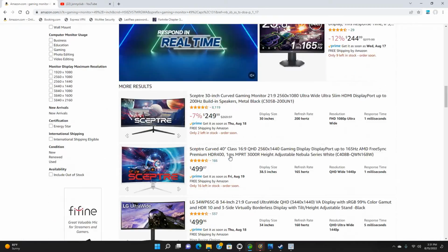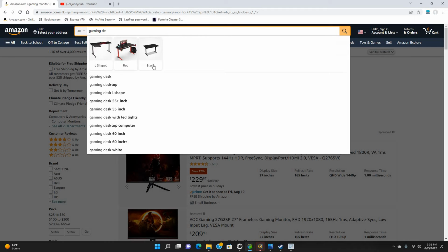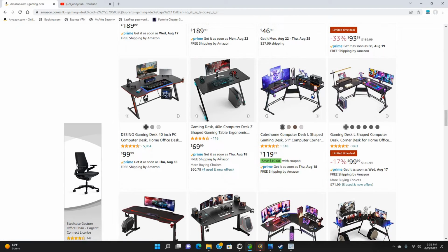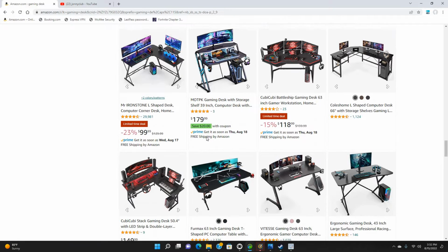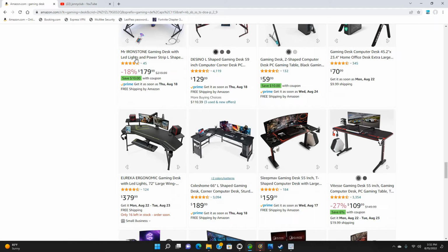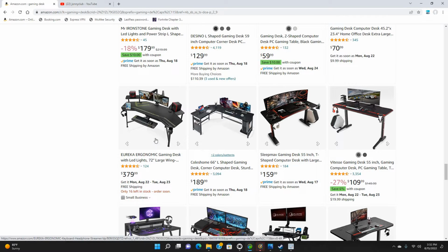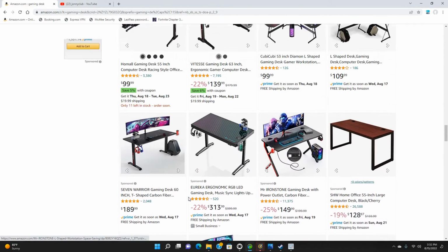Okay guys, so who thought we'd find the monitor? But now you need a gaming desk, because that is very essential. Let's find them and see what they have. These are all very cheap. Very cheap. This is the most expensive, which is kind of surprising, not even that wide of a desk. Oh guys, we found our answer. It is this one. It's the best one.